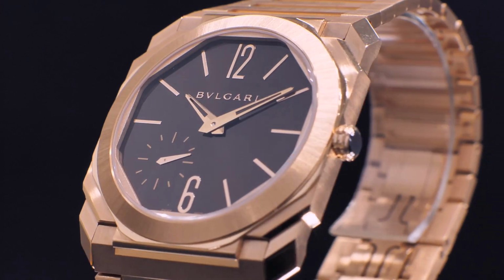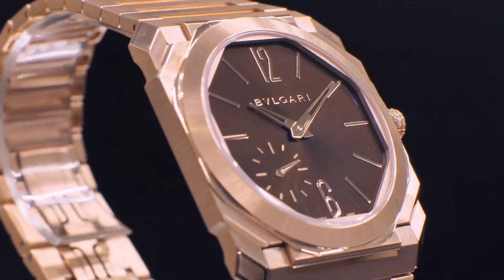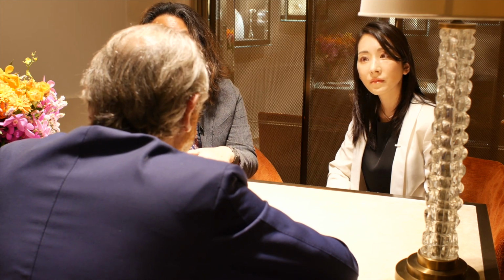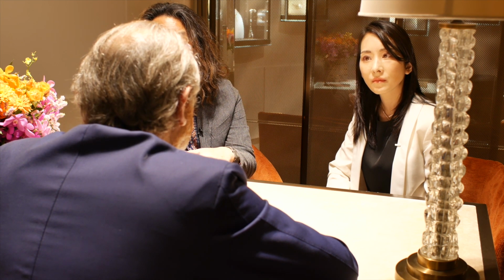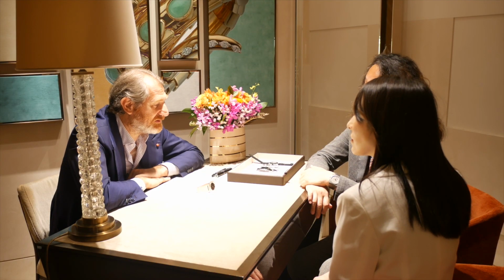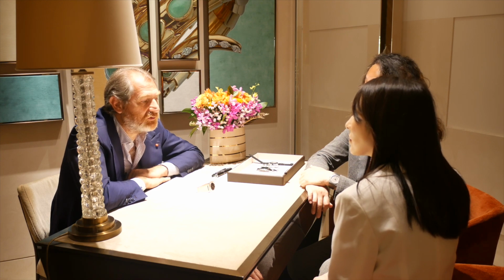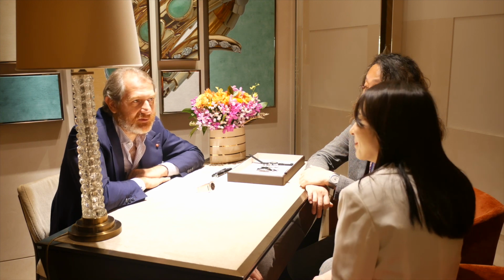So today the market is split in two. The watch lovers, the watch collectors love the titanium because it's the thinnest, and the younger collectors who have many watches at home prefer the Octo Finissimo S because for their needs the watch is more versatile. But for example, very important watch collectors have a lot of watches at home. They don't want to use the Octo Finissimo for swimming or these kinds of things. They have other watches.